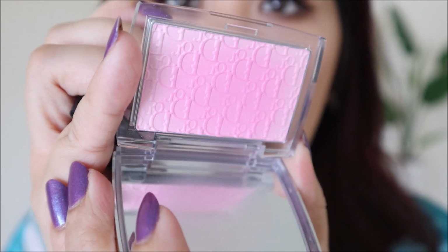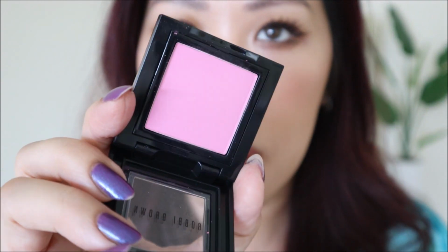So if you like this Dior blush or you're on the hunt for this Dior blush, it is so beautiful. I actually wear it all the time. I never thought I would be someone that wears pink like that, but this is $14.99 on the TJMAXX website. It's the Bobbi Brown Pale Pink blush.